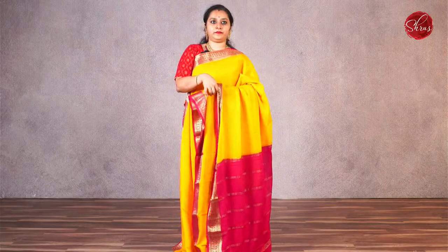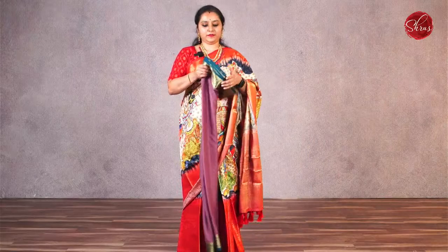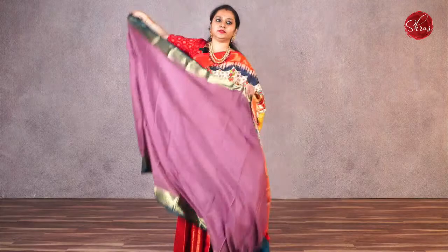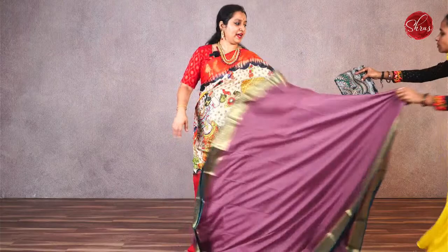There's one more color. We have a lavender with a blue. Mauve with a cobalt blue. Beautiful combination, very pretty pastel shade. Price at 5990. Next, we have prints on pure Mysore silk.